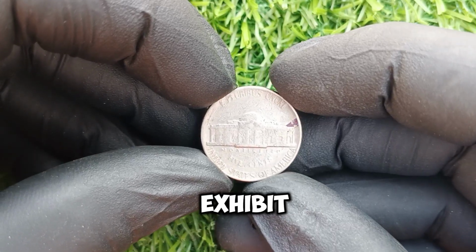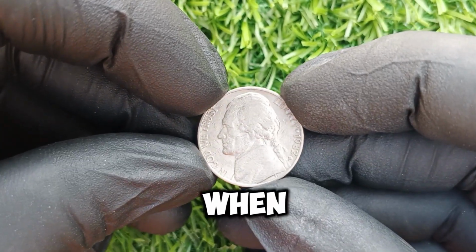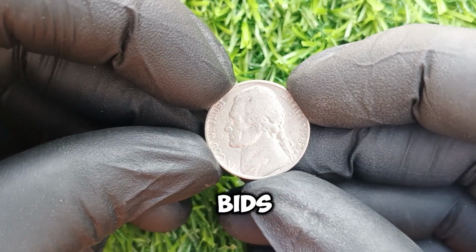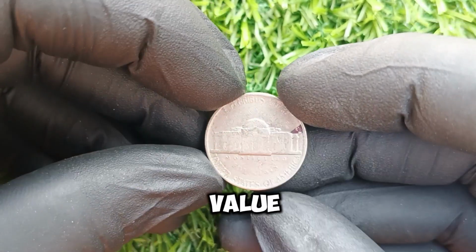Some coins exhibit double dies, small die cracks, or subtle planchet flaws. These anomalies are rare, and when confirmed, they add significant value, often attracting competitive bids from serious collectors and investors. The history of the Jefferson nickel adds cultural significance to its monetary value.